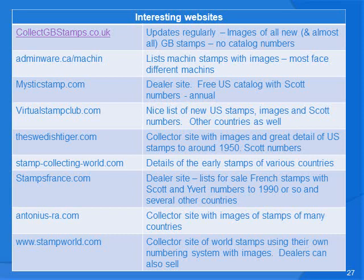Adminware.ca Machin, that is a site that lists Machin stamps with images. Most face different Machins, including the ones that are different because of the microprint on them. It has more detail than I wish to collect Machin stamps in, but I find, as I want to understand which Machins I would like, the ones that I consider to be face different, it's a very useful site, very nice site, updated regularly.